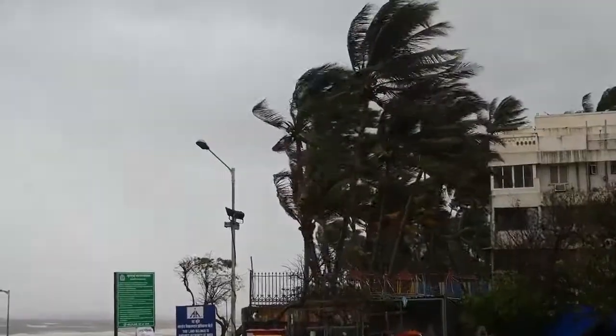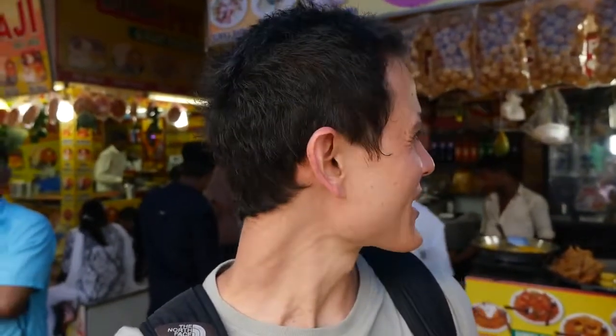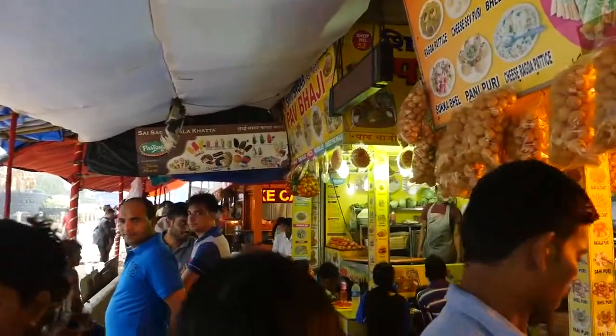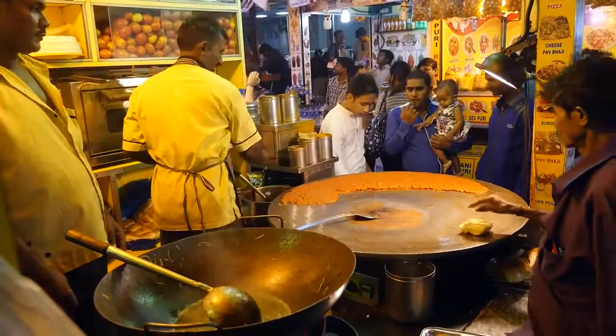It started raining pretty hard, so we came into the food court, hawker stall, street food section, and there's just a ton of food in here. Walking around now, lots and lots of different chaats and snacks to eat. I just gotta find the right place to eat now.